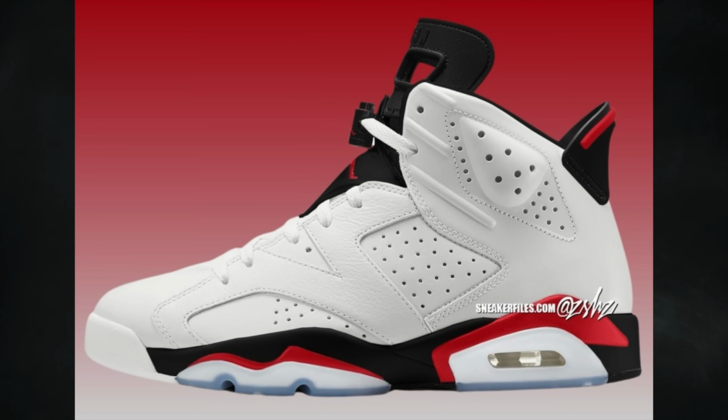And as for a release date, unfortunately, I don't have a specific one, but they are expected to debut in spring 2025, which means a release could take place between January and March of 2025. Also, the retail price is $200. Let me know your thoughts on this pair down below. If they release just like the mock-up, would you buy?